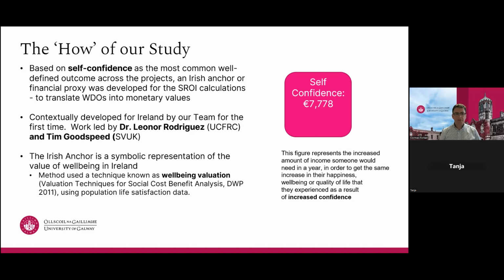for the SROI calculations. So we went about that work where we developed an anchor based on self-confidence. And the method we used, we can talk about that later, was the well-being valuation, where we spent a lot of time looking at the HACT database and what is done there, how it was done and so on. And we eventually arrived at a figure on self-confidence. Self-confidence, as we'll see in a minute, was the most common well-defined outcome. So we used that as the anchor.